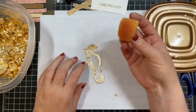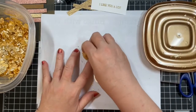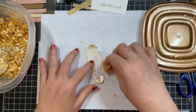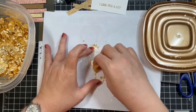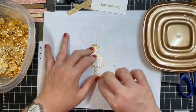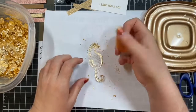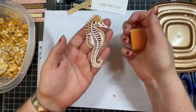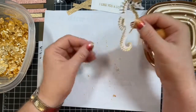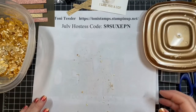All right, now we take our sponge, and I'm just going to gently push and do a swirl around because I want to get all the extra bits off of the seahorse. Okay, so then we end up with that. That's good. That's about what I wanted for the coverage. But even if it wasn't, that's what we get now, right?